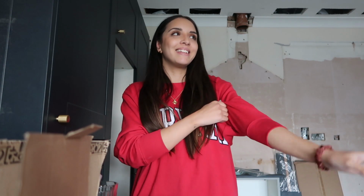So next thing to do is to obviously sort the walls, put the shelf up and the extractor fan, connect everything, paint, get prints for this wall. So we're going to have two big prints here, and then get the TV up on the wall, order the sofa, and then order the blinds as well to go onto the windows and the sliding door. So yeah, it's looking so good though.